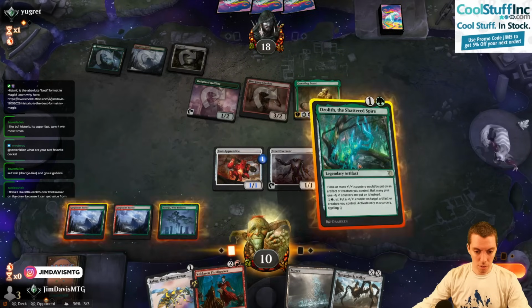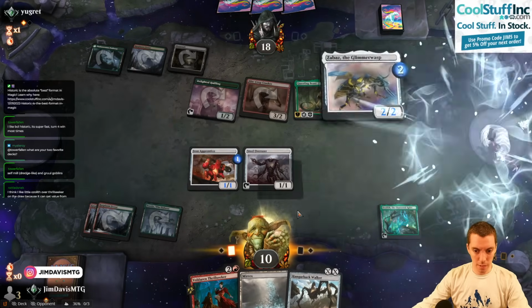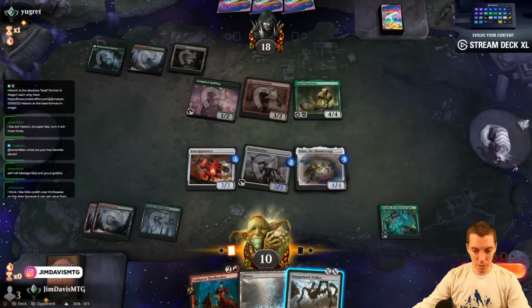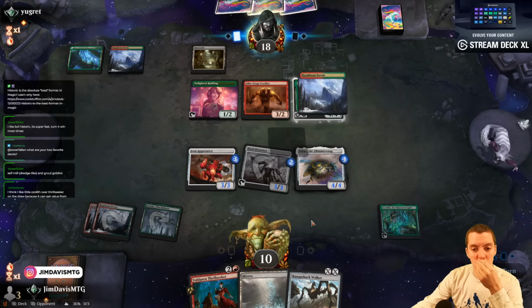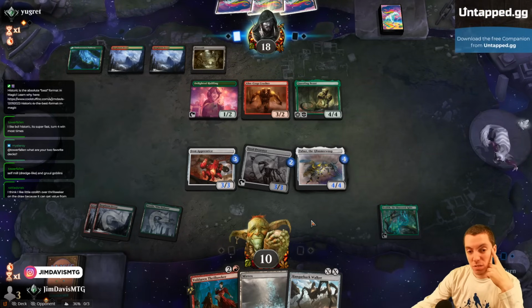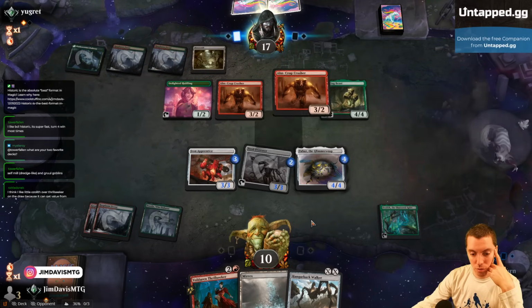Beseju, Ozolith, Zabaz, activate, and just say go. They have Crop Crasher to get some beats in, but I might be dead here, honestly. Crash number 2, yeah, that's lethal.